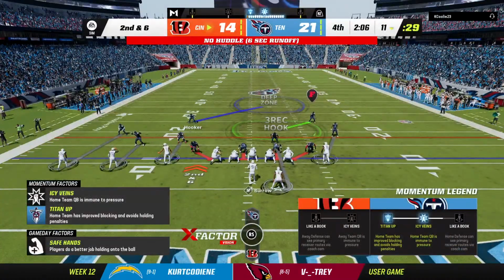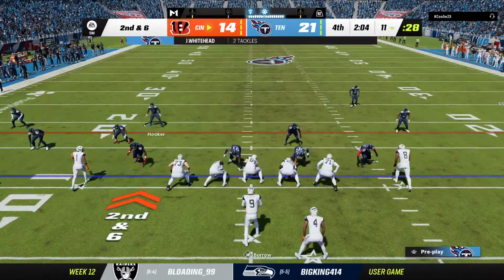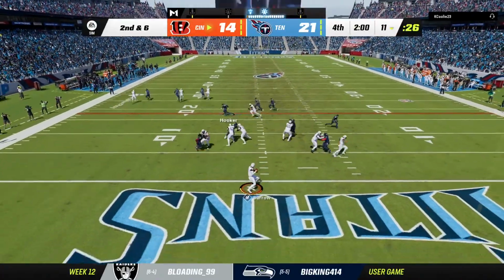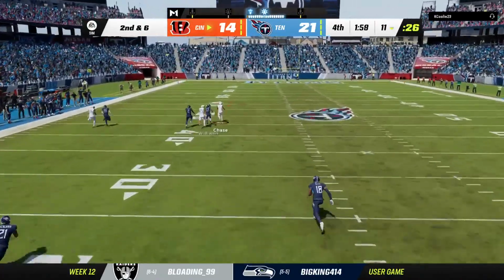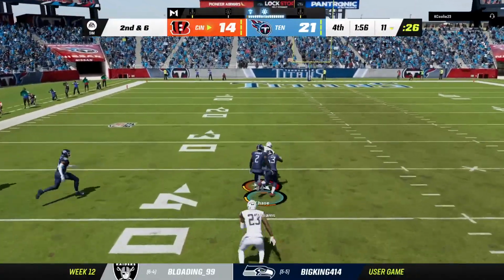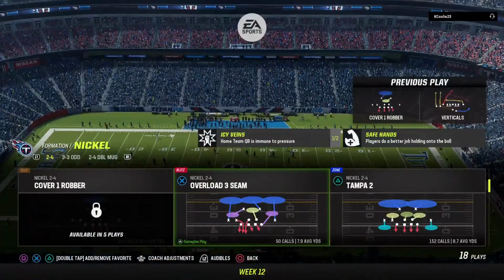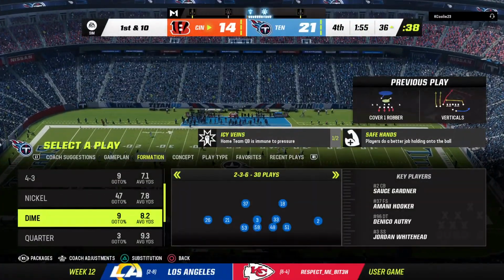The run got 4. Now they deal with a 2nd and 6. Burrow looking to pass. Now a desperation throw deep downfield. He's got a man, complete. And he's going to be taken down just shy of the 35.